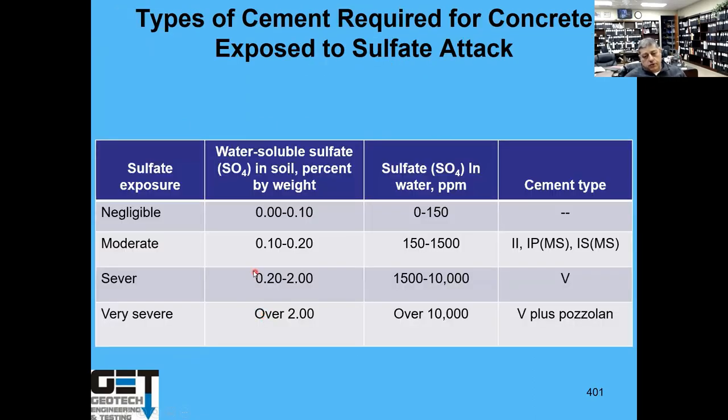So when you check your soils and water, if you got sulfates in the soil by weight of 0 to 0.1, you got negligible; 0.1 to 0.2, moderate; severe, between 0.2 to 2.0; very severe, over 2.0 in soils. In groundwater, 0 to 150 is negligible, but if you go over 10,000 parts per million, you got to use Type 5 concrete. So here, for negligible, use a Type 1 or Type 2 concrete.